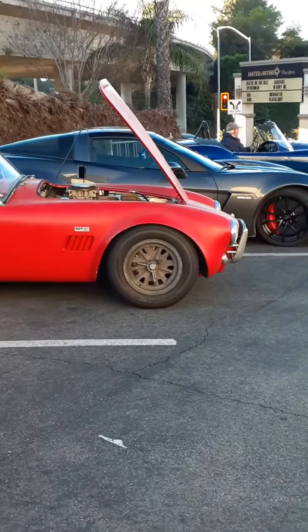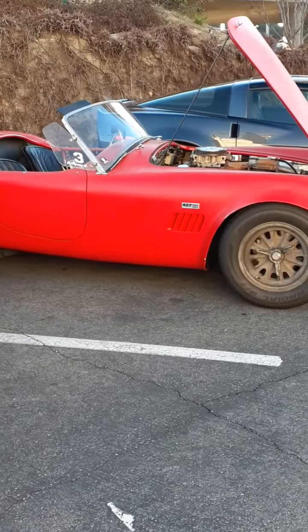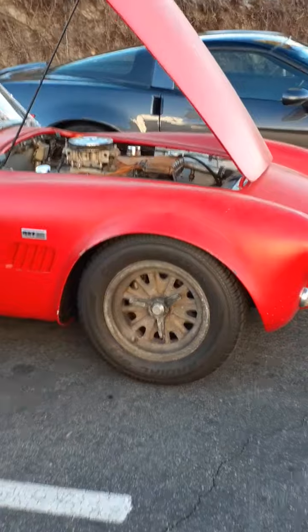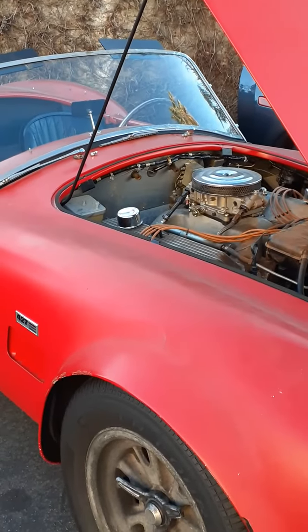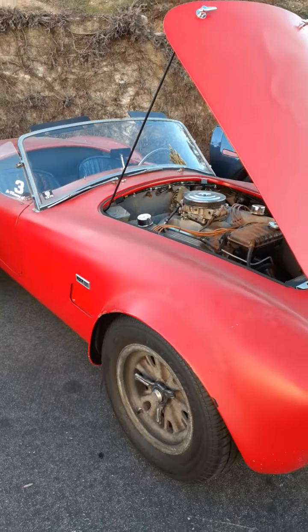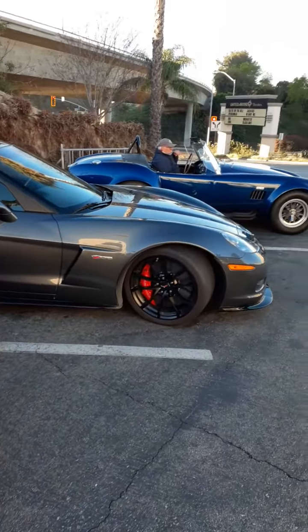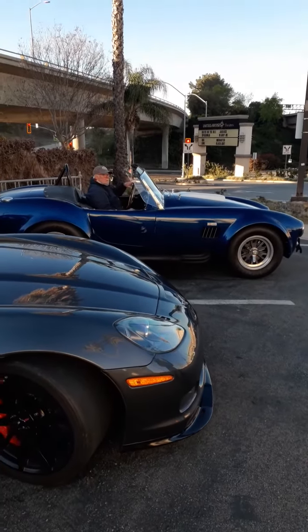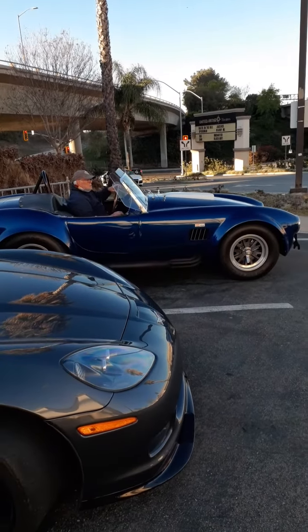We get to get one starting up. Check him out. Look at this bad boy, all original. Nice or what?